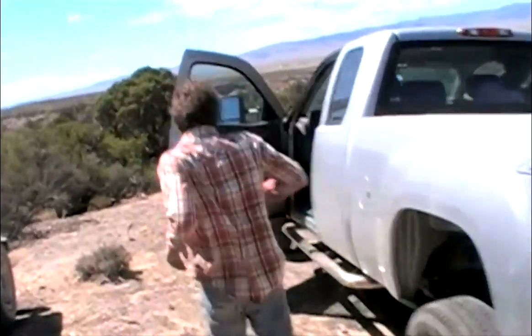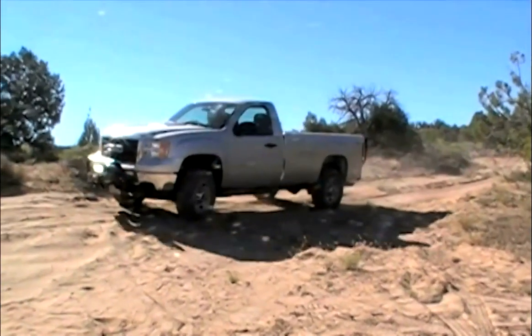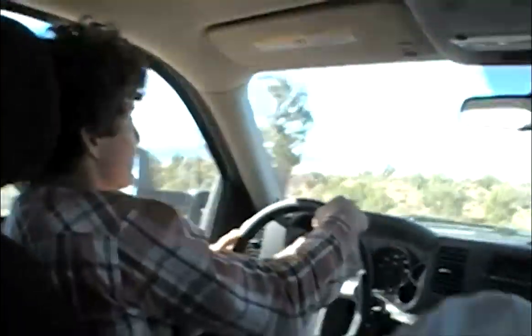This truck does 0 to 130 million years faster than a DeLorean. Meet the BYU Dinosaur Dig crew. This isn't your ordinary college road trip. No concerts, no Comic-Con, no Vegas, just desert and dinosaur bones.